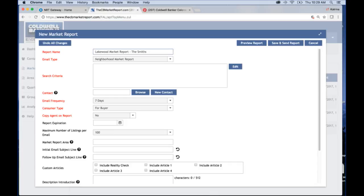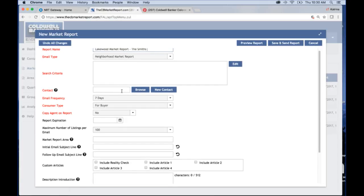Otherwise, after a while, if you just start throwing up reports and making reports, it's going to get very confusing, not knowing who each report is attached to. Okay, so name it the Lakewood Market Report dash the Smiths, or dash your name, or dash your client's name and so on. Okay, we're going to skip over search criteria for the moment and come right back to that.